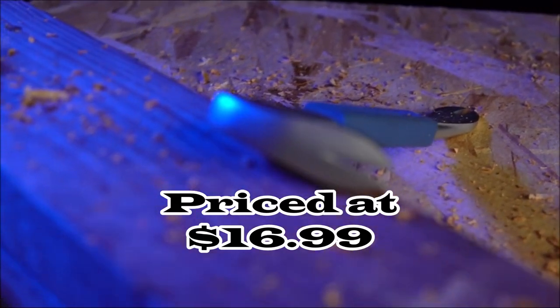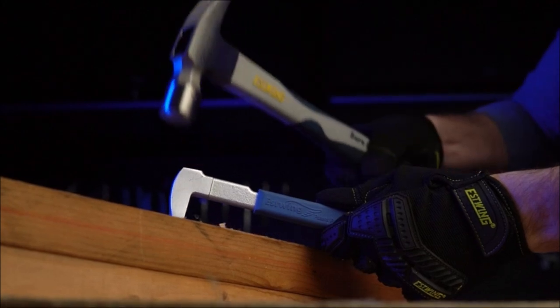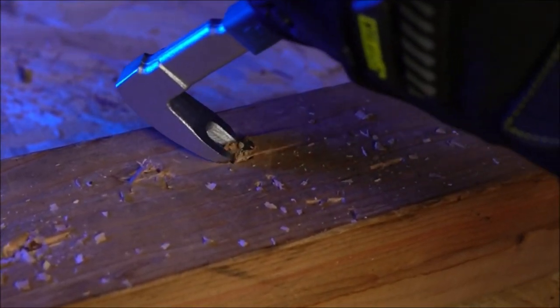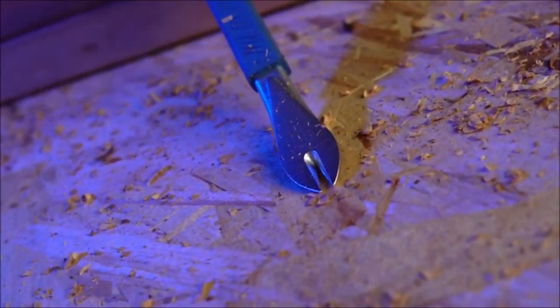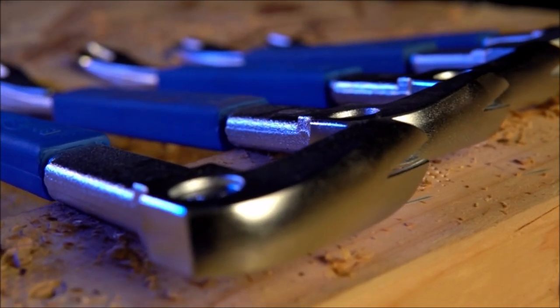Number 12. The Estwing Pro Claw Nail Puller offers exceptional value at a price of $16.99. This 9-inch pry bar boasts forged steel construction, ensuring durability for a range of tasks. The no-slip cushion grip enhances comfort and control during use. Its precise and sharp nail puller claws effortlessly remove embedded or headless nails with minimal wood damage. The shape and rounded head design provide improved leverage, while the precision thin claw design allows you to access hard-to-reach places with ease. Specifically designed for nail removal, this tool's right-angle configuration is perfect for extracting embedded and headless nails.